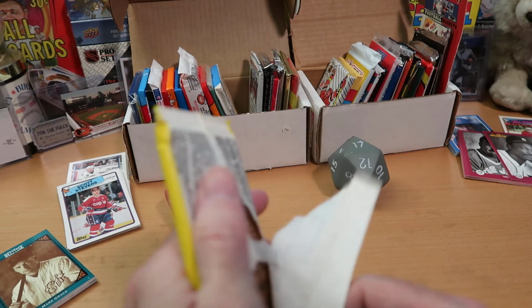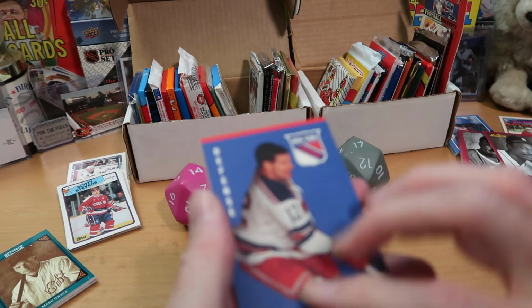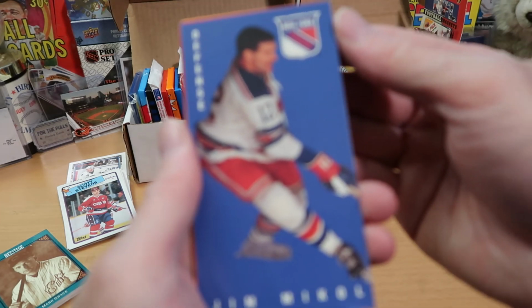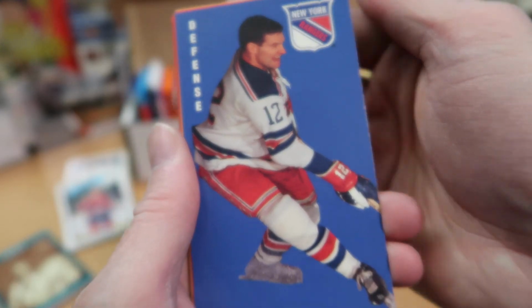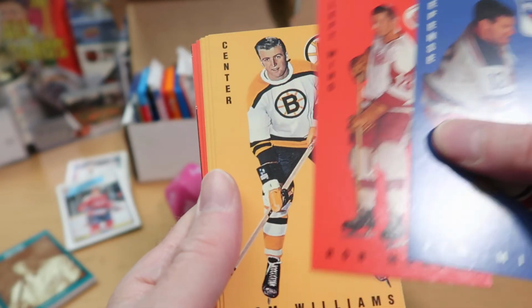If you've never seen these open, these are beautiful cards. They are reprints of the classic Parkhurst set, but there are also some other ones in here that are pretty cool too. Here's Jim Mikol from the Rangers. Got to get these in focus so you can enjoy them. This is the third oversized pack that we have opened this week, and I never have opened that much oversized before on the show. Ron Murphy from Detroit.